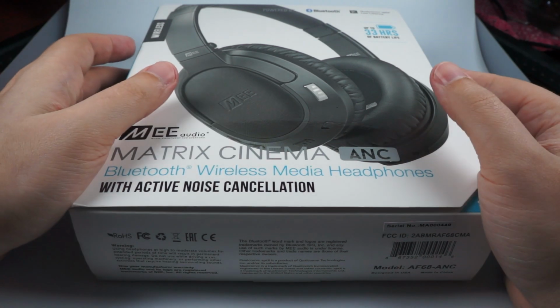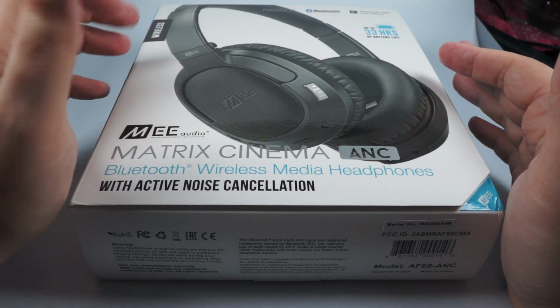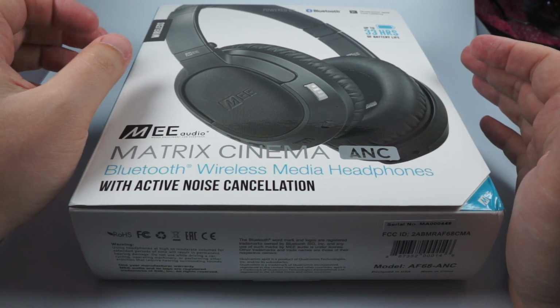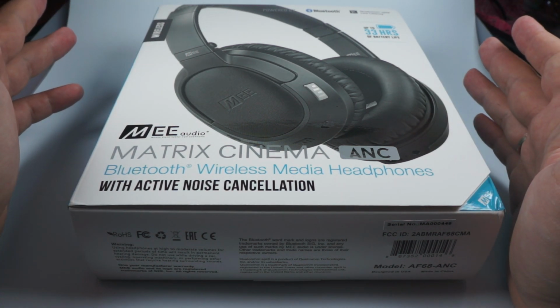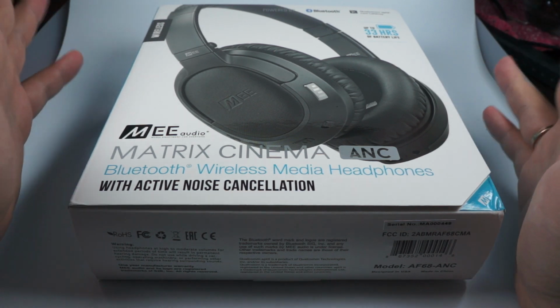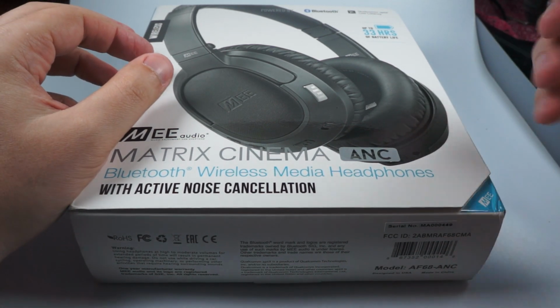Well, probably I need also mention that it supports aptX and aptX low latency, so it's a good plus for those who like to watch videos with them. Also AAC codec and of course SBC. Work range is about 10 meters when there is no walls, or about 8 meters with one thin wall. It's typical figures for Bluetooth 4.2. And now let's have a closer look.